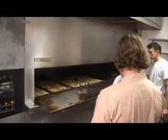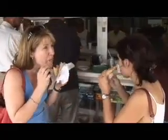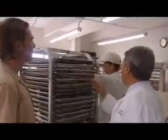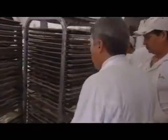How many of these pastries do you go through in a day? Thousands. I couldn't even figure it out. This is how they make all the pastelitos. This piece of dough is so big it takes three men to roll this thing out. Yeah, at least. These are all made with cheese and guava. And then we have them with guava only.